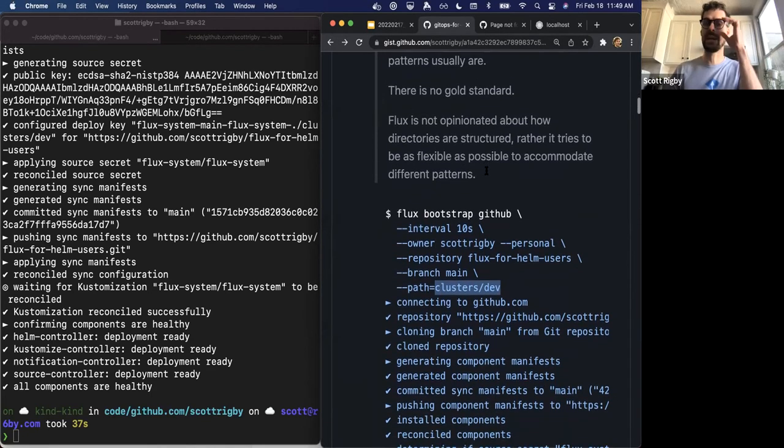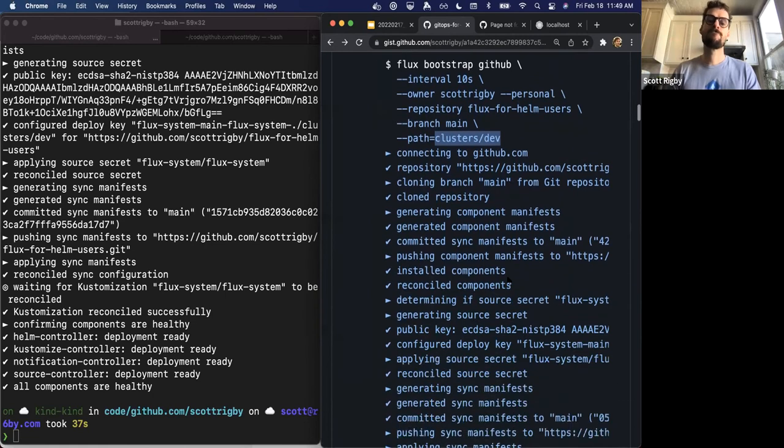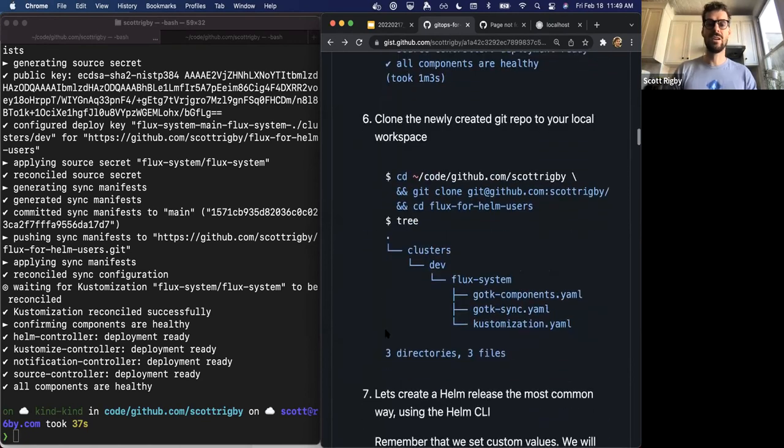For now, I'm just doing a very basic one at a path called clusters dev, where you may also have a folder clusters stage, clusters prod, et cetera. So that was already done, and all components were healthy within the Flux system. So we're good to go. I'm going to go ahead and go to where I keep my code.